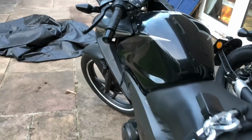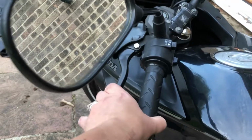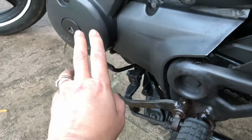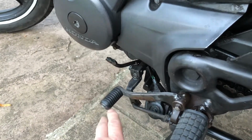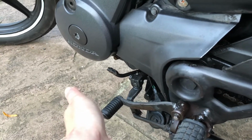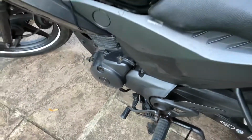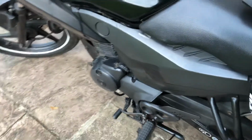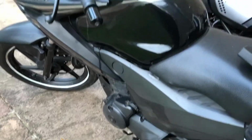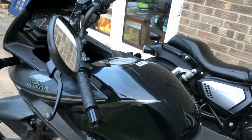Just to remind those who don't know about bikes, what we do is we pull in the clutch, there's your clutch, and then down here you change your gear. So all the way down to the bottom is actually first gear, then up one is your neutral, and then 2, 3, 4, 5. The reason I hear that you have a neutral in between 1 and 2 is a safety reason. I'm happy with that anyway.